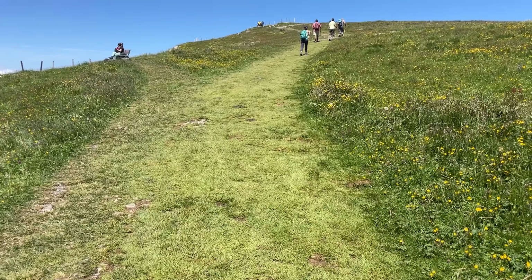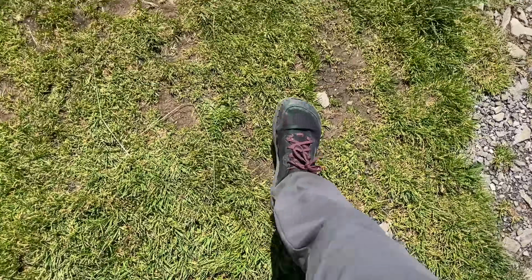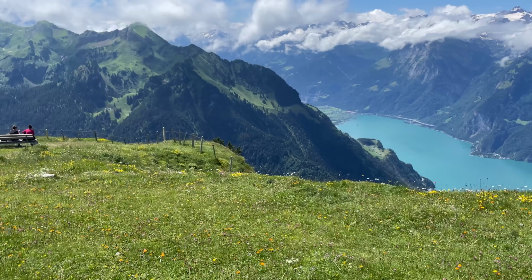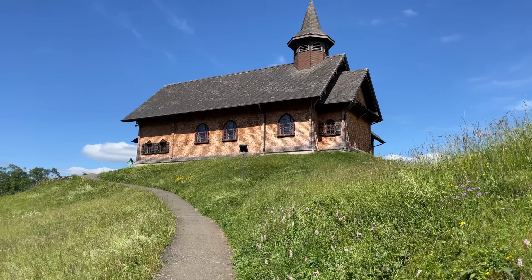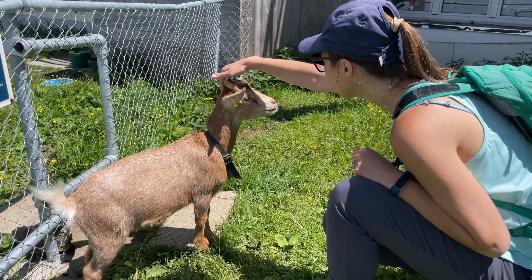And if you're not up for the full hike, don't worry. We have a miniature 30-minute alternative just for you that offers amazing views too. And we'll end today by showing you a list of activities to pair with your visit to Stoos.